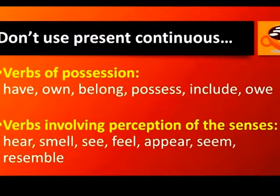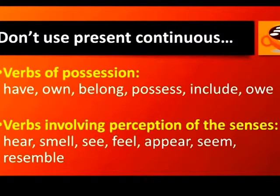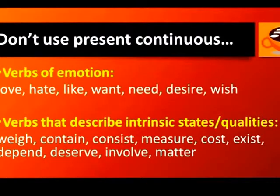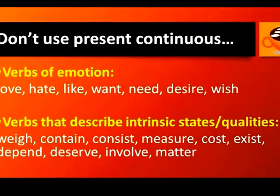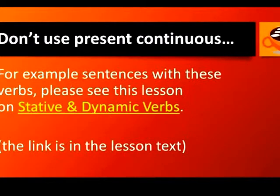Verbs involving perception of the senses, like hear, smell, see, feel, appear, seem, and resemble. Verbs of emotion, like love, hate, like, want, need, desire, and wish. And verbs that describe intrinsic states or qualities, like weigh, contain, consist, measure, cost, exist, depend, deserve, involve, and matter.